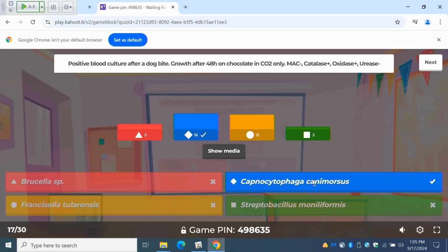So something to keep in mind. Not everything is a select agent when it's slow growing, so you want to do your rule outs, you want to get to those answers to help our patients.